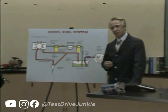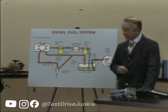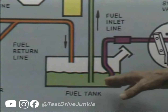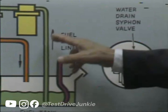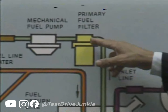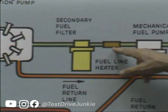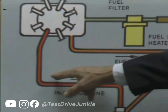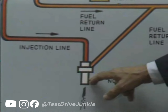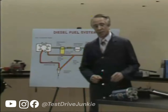The diesel currently available in GMC C and K models, vans, and P models. It consists of a fuel tank with water sensor, screen filter, and siphon system, a primary fuel filter, mechanical fuel pump, secondary filter, fuel line heater, injection pump, high-pressure fuel delivery lines, fuel injection nozzles, and fuel return lines.